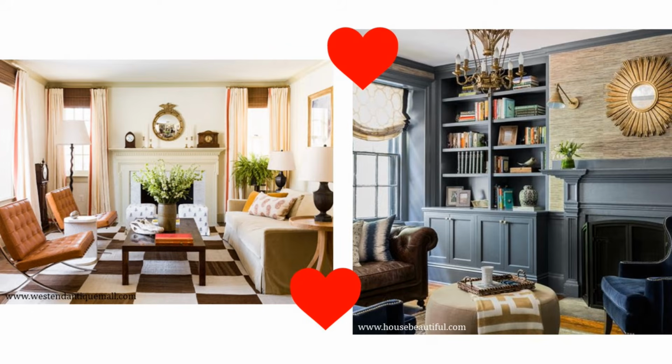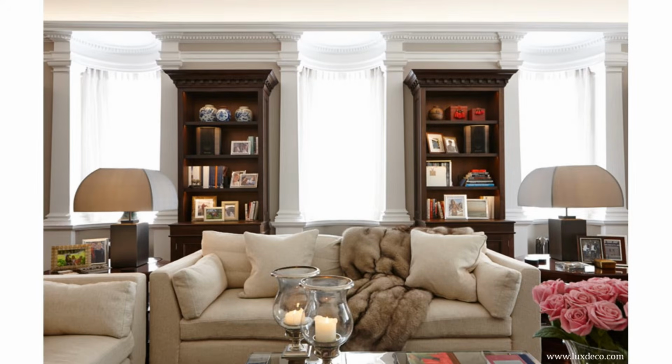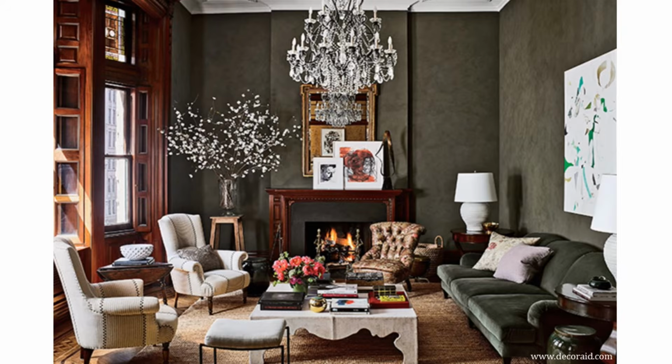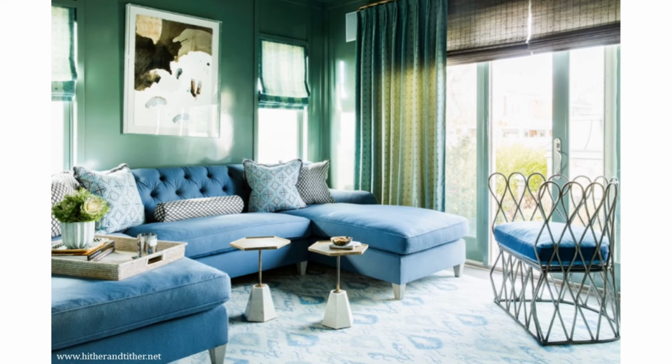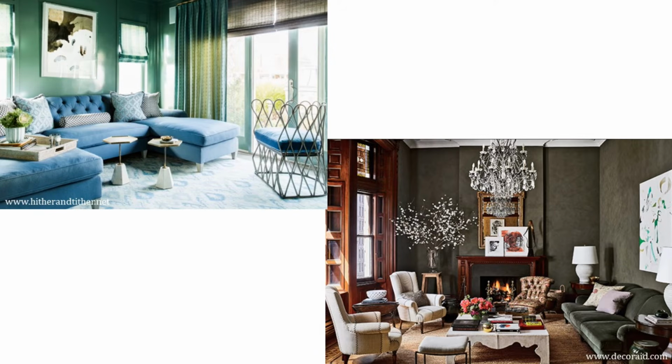Moving on to color schemes. While you will see some lighter color schemes in the traditional style, it's more common to see darker, richer color schemes, including deep red, green, navy blue, and dark brown. New traditional uses a lot of light neutrals, including whites, creams, grays, and beige, and you're more likely to see brighter versions of non-neutrals that traditional uses, such as brighter greens and blues like we see here. Head to head, I have to go with new traditional on this one.